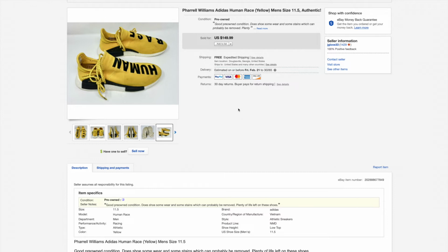So when you get these, if you feel that these are fake, or you take them to someone and they tell you they're fake, you can send them right back to me for a full refund. Cross my fingers. So far, nobody's ever said that when they received the shoes that they were fake. Of course, I don't find too many high-end shoes like this.